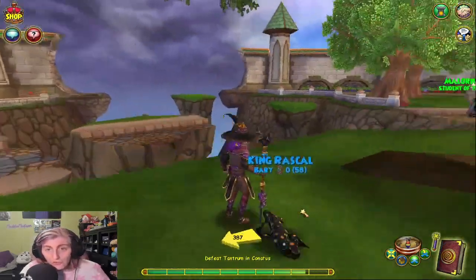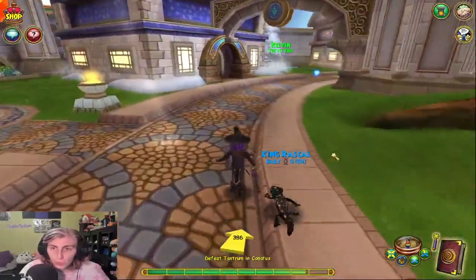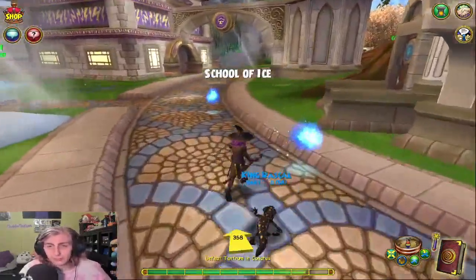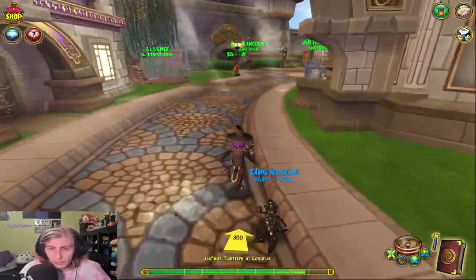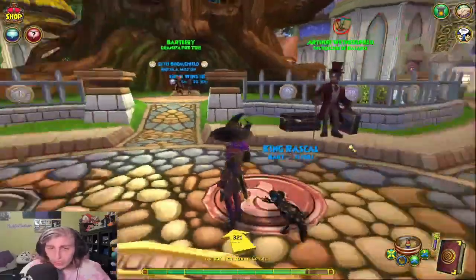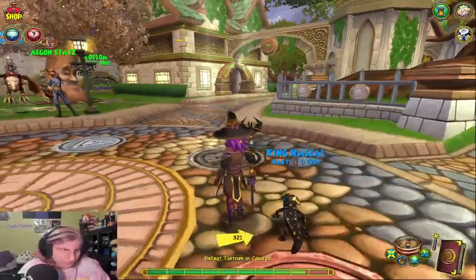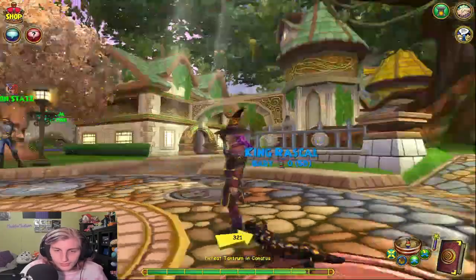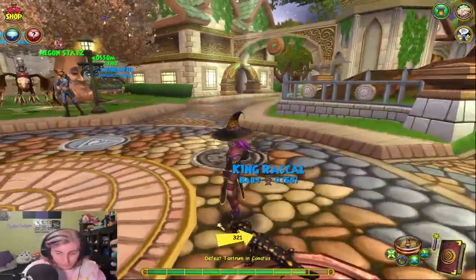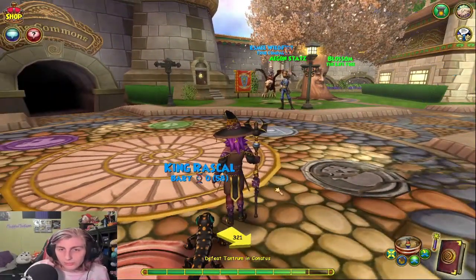But this outfit looks so cool. Oh my gosh, look at this! He's like, I like to move it, move it. I like to move it, move it. Sorry. He looks so cool. I absolutely love this bundle, especially the bat moves.